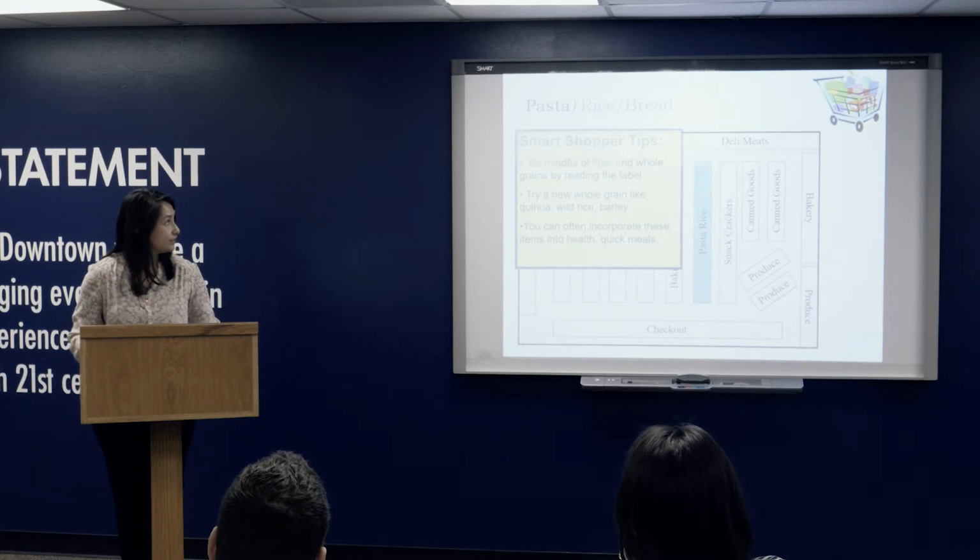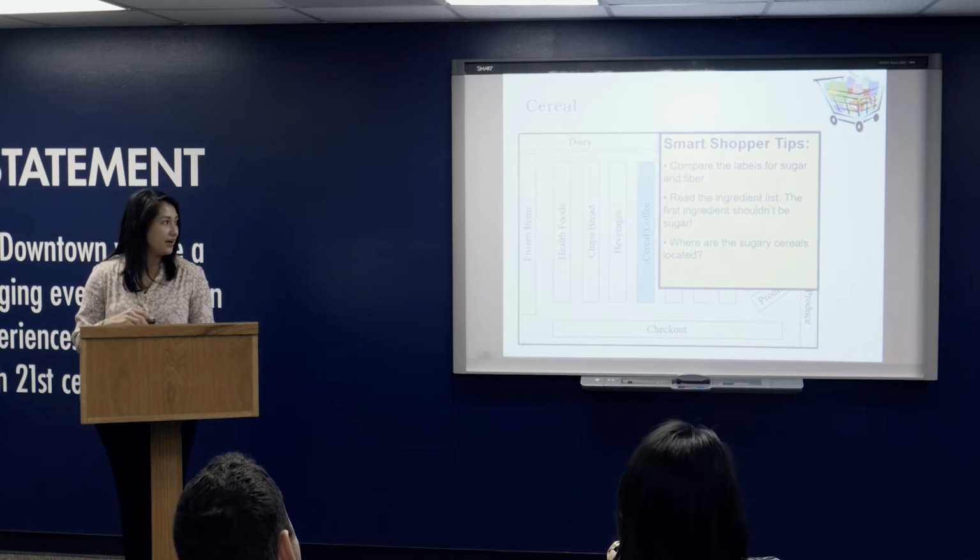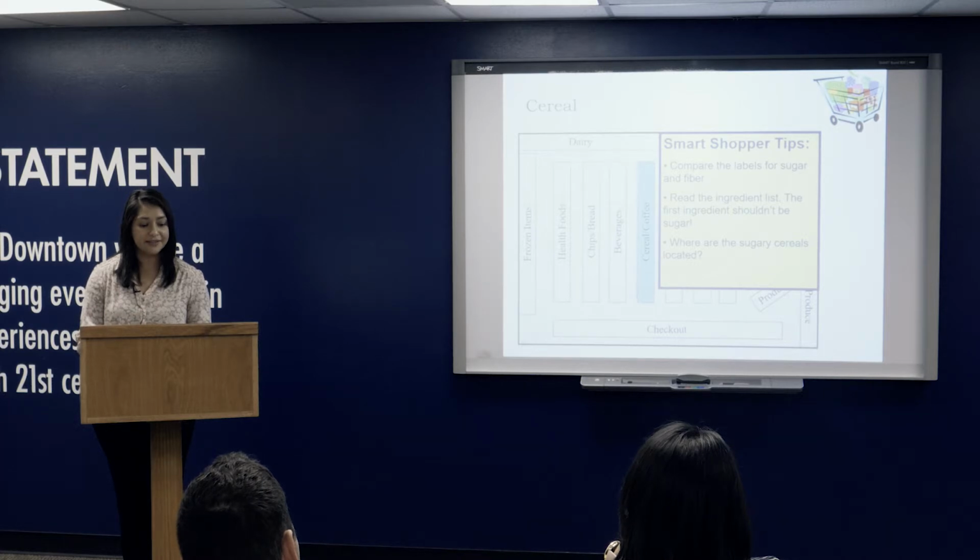But with the cereals, and we'll go here, compare the labels, and they are at eye level. So if you have cereal, try to make it something that isn't so high in sugar. There's some fiber in there.